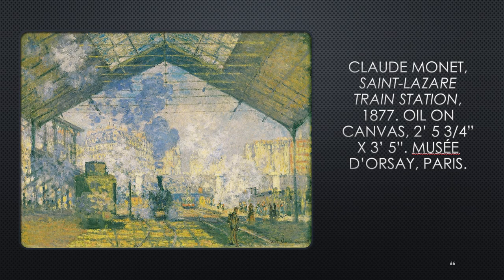But what he's doing here, he painted this train station, and he's not interested in the trains. What he's interested in is what happens when all that steam comes out of those locomotives and goes up into this shed under the roof, and it distorts things that we see and alters our view.